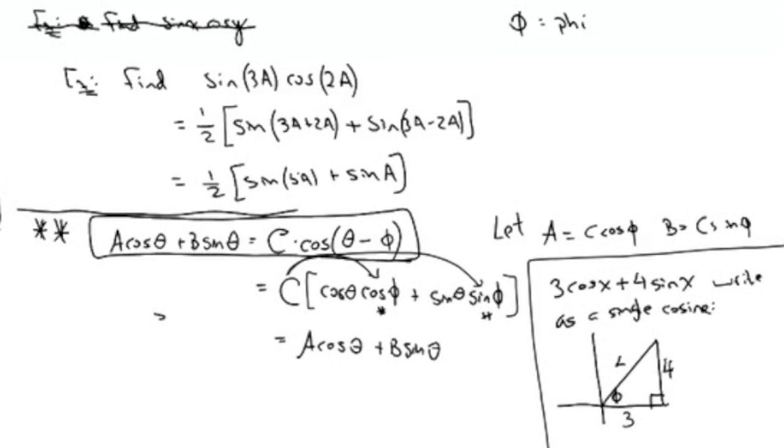And this side, of course, is five. This is what C is equal to. So when I rewrite this, it becomes the Pythagorean theorem, a 3, 4, 5 triangle. Because C is 9 plus 16, which is 25.